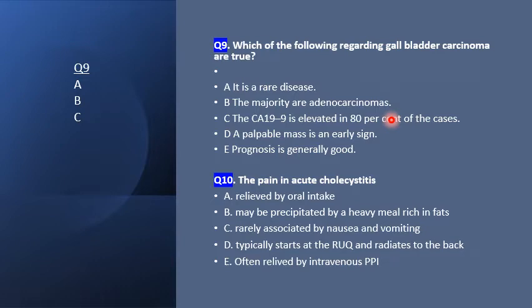CA19-9. Question number 10. The pain in acute cholecystitis: A. is relieved by oral intake. B. May be precipitated by heavy meals rich in fats. C. Rarely associated with nausea and vomiting. D. Typically starts in the right upper quadrant and radiates to the back. And E. Often relieved by intravenous PPI.